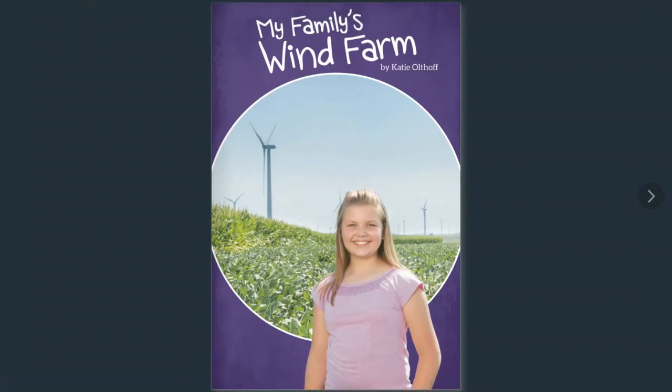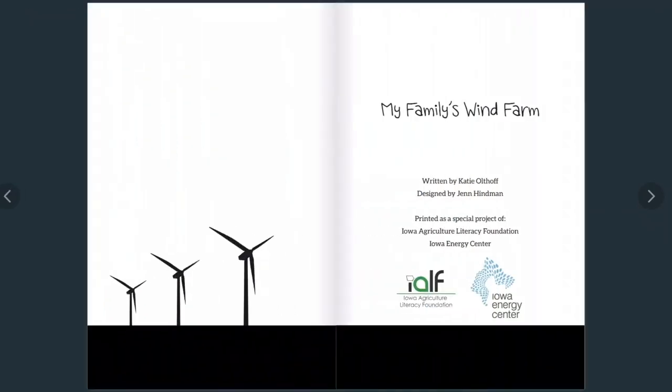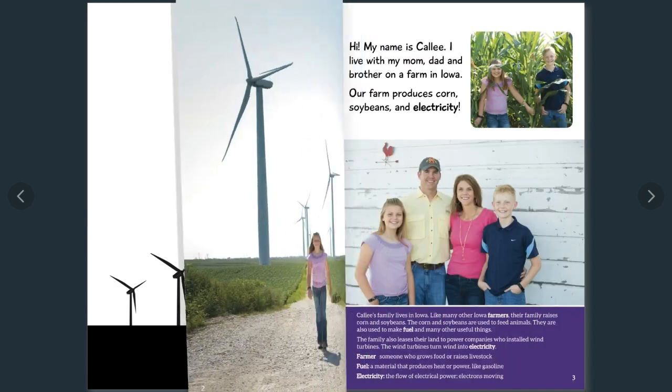My Family's Wind Farm by Katie Olthoff. My Family's Wind Farm, written by Katie Olthoff, designed by Jen Hindman, printed as a special project of the Iowa Agriculture Literacy Foundation and the Iowa Energy Center.